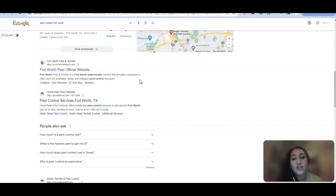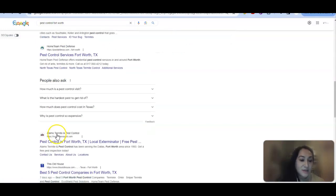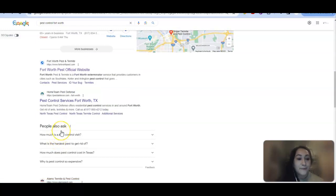So we need to make sure that your website has twice as many keyword rich content as your top competitor, so twice as much as these people right here, and it has to be keyword rich because Google wants to make sure that you know your business, that you know about it, and that you're relevant in that keyword.